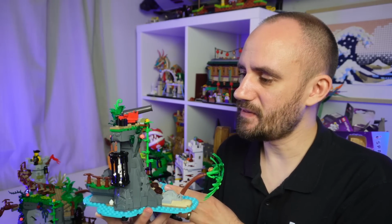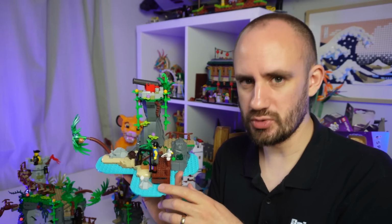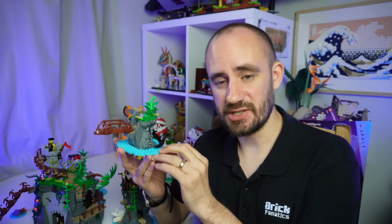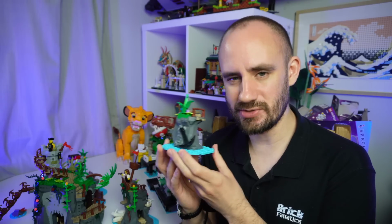Beyond that, these sets are very impressive with how much they managed to achieve, given that they're all using existing elements. The set was designed by fan designer Jared Lacrasse, and I have to say I think he has done a phenomenal job. I think he is a brilliant LEGO genius.